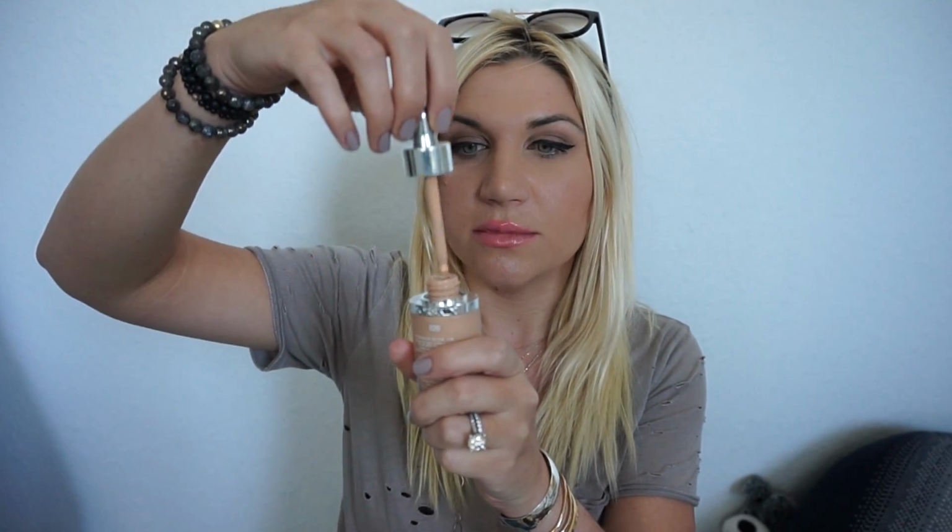The other foundation, which I just bought recently, is the Dior Skin Nude Air Foundation. And I love this one as well. This one's a serum though, so I just drop it onto my skin. It comes in a dropper, like so. So I drop it onto my skin, and then I apply both using my hands, which I've always found to be the best method for applying foundation. It just works the best for me.